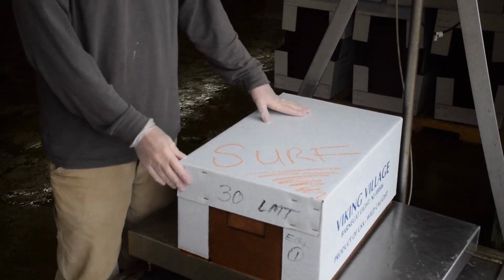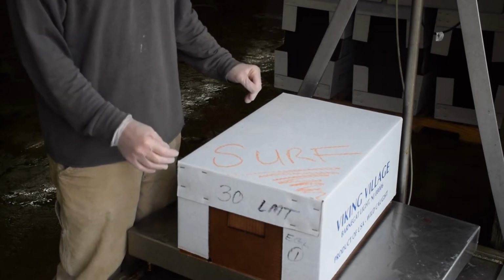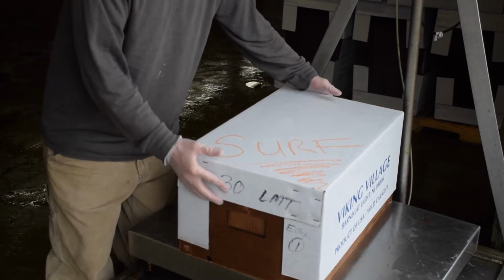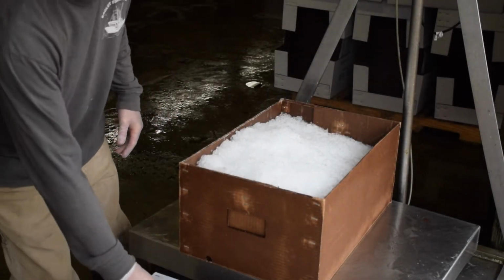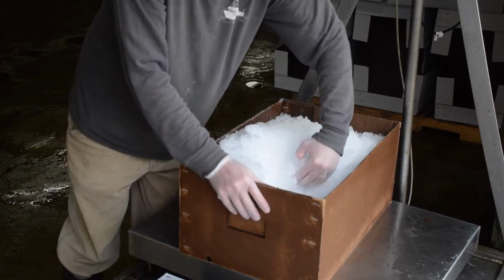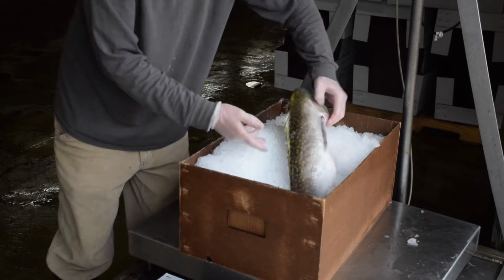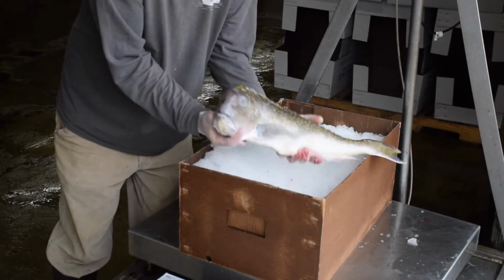Okay, so right here we have large medium tile. This is a tile fish. This is a great eating fish. This is for one of our local markets. This is going to Surf City Fisheries. These guys pick up all the time down here, and I'll show you what it looks like here. Everything is buried on ice. That's the way it's packed, and this is the whole fish.